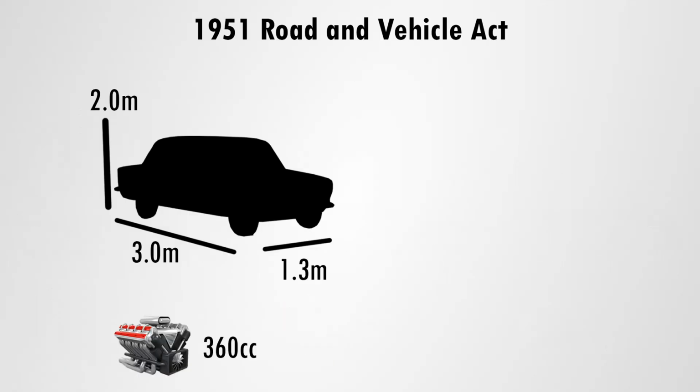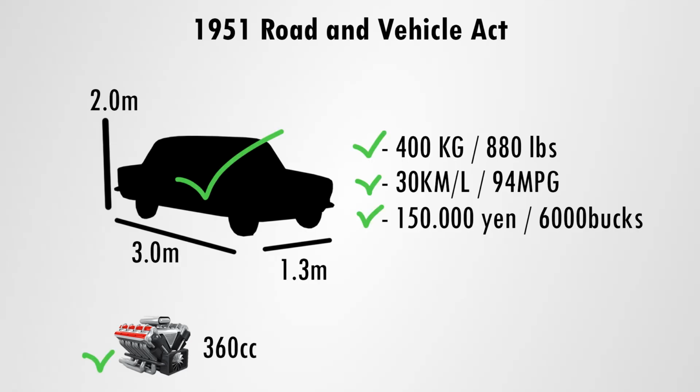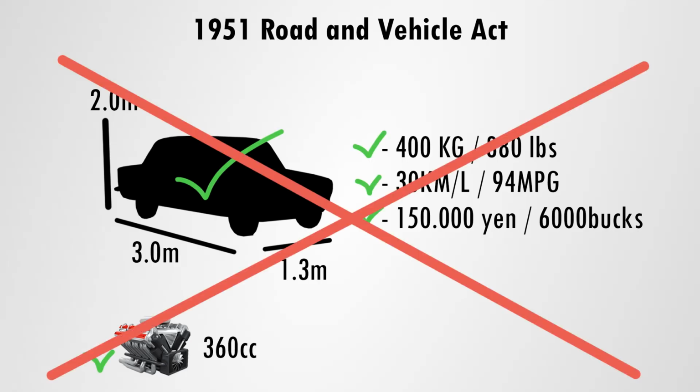Originally, the government ordered that the people's car could be made by the industry if it met the conditions of the K-car vehicle class, and on top of that, weigh less than 400 kilos, a fuel efficiency of 30 kilometers per liter, and all that with a retail price of 150,000 yen, or about 6,000 bucks today. Car makers reacted saying, "Boy, what a great idea, but we could never meet those rules altogether."